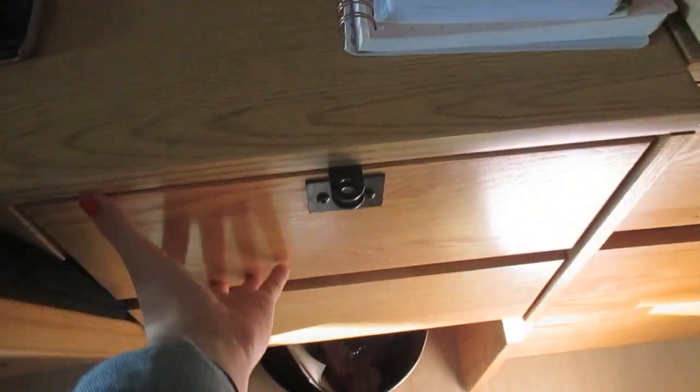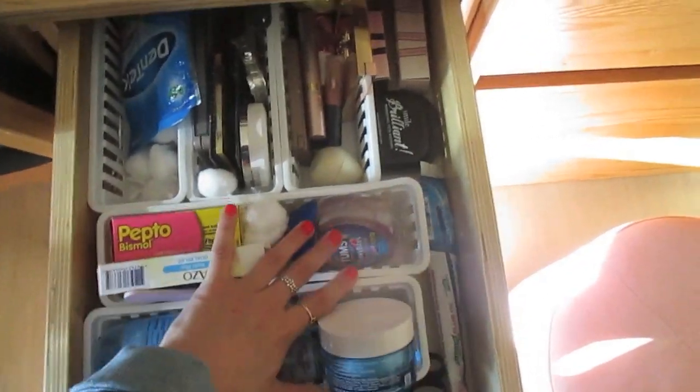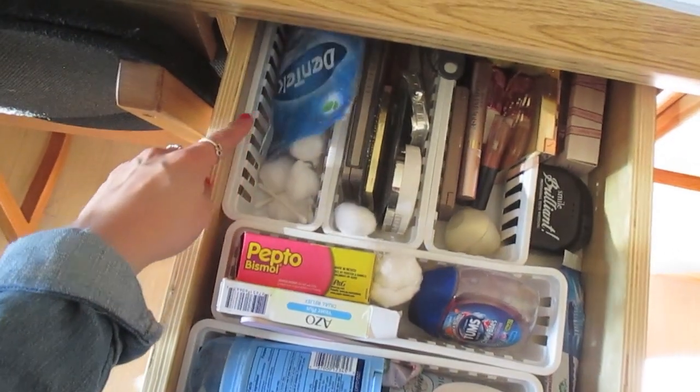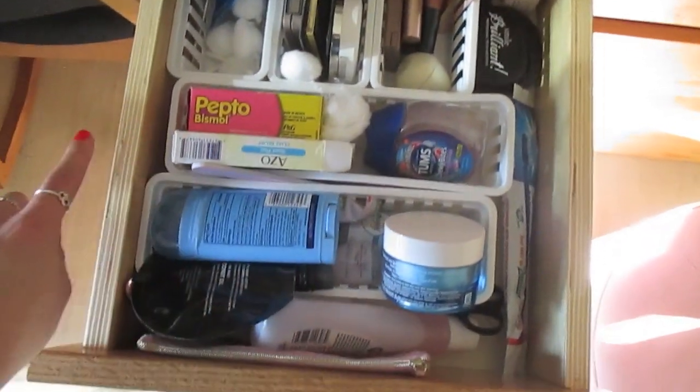I have these 2 drawers right here. This top drawer, sorry, I'm kind of a mess, but you get the gist of everything. I just have makeup that I don't wear all the time. This has floss sticks and Q-tips and cotton balls. And I just have some more medicine here.